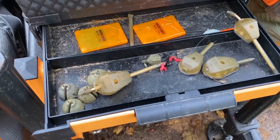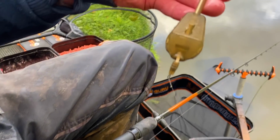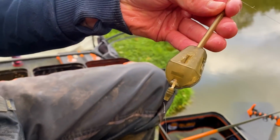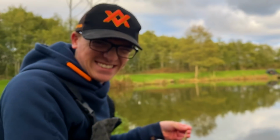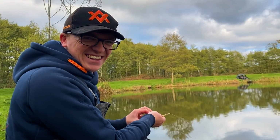Two different feeders and two different bait releasers. Look at that one with the little widened holes he's got. You crafty devil you are, Brenda. You know more than you let out, don't you?